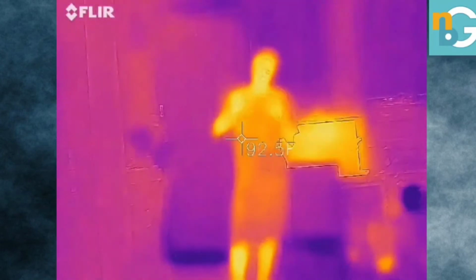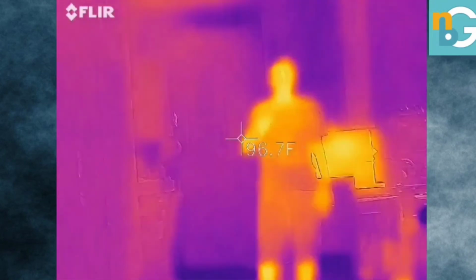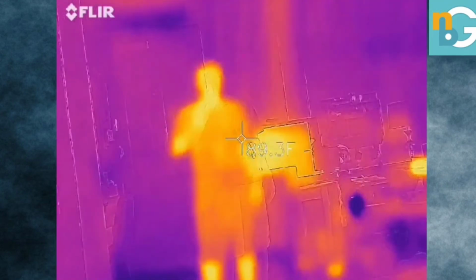We are super, super excited. We're going to be using it for the first time this Saturday in our live investigation of the Edward Haskell House in New Bedford, Massachusetts. Join us then. It should be fantastic. Thank you so much.